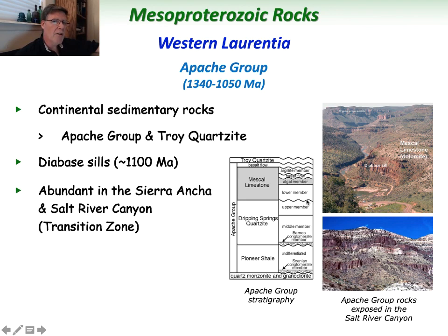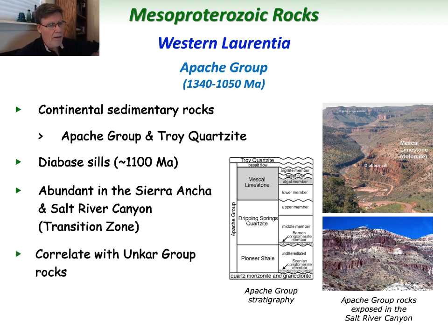The Sierra Ancha is a mountain range in this area too. A very rugged and remote wilderness area in central Arizona with a lot of Apache group rocks. And like I said, the diabase correlates real nice with similar rocks in the Unkar group in the Grand Canyon. And so it's thought the Apache group is more or less correlative with the Unkar group.